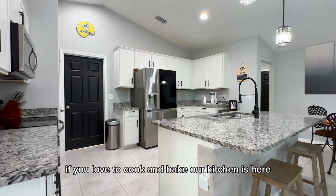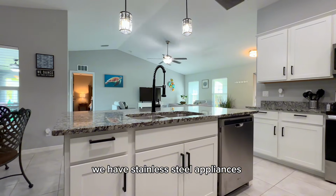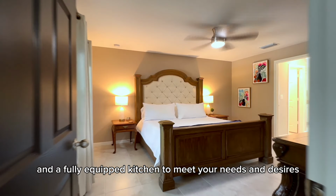If you love to cook and bake, our kitchen is here to satisfy all of your needs. We have stainless steel appliances and a fully equipped kitchen to meet your needs and desires.